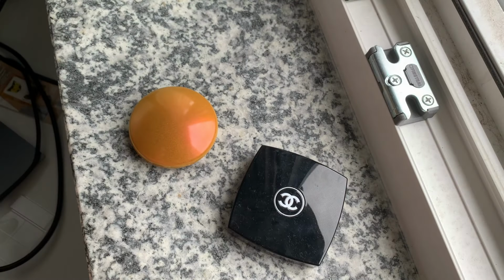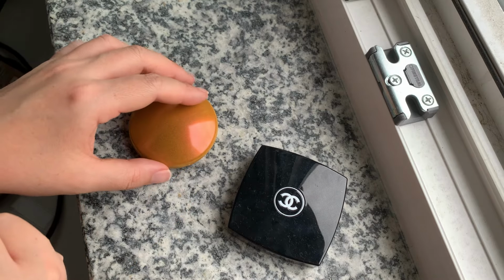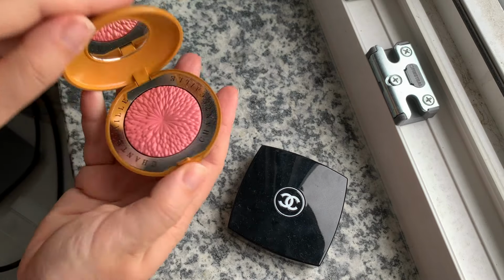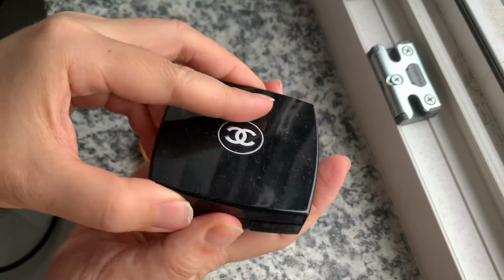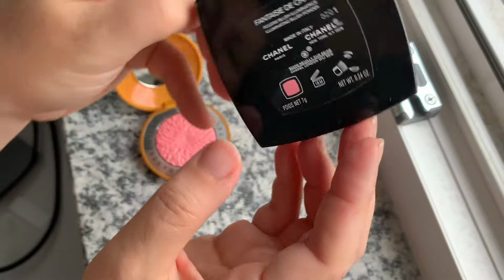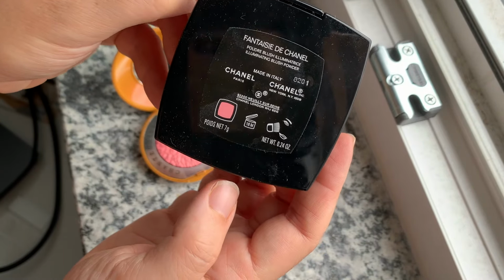Hello, an unusual setting today to show you quickly a comparison between the new Chantecaille blush in Confidence and the Chanel, I think it's called Fantaisie de Chanel, illuminating blush.